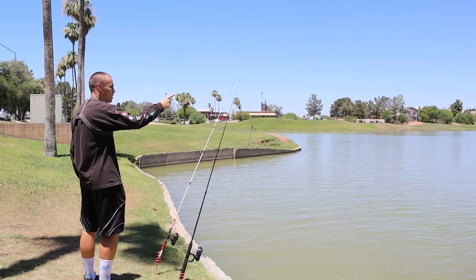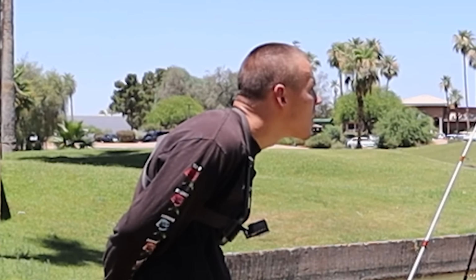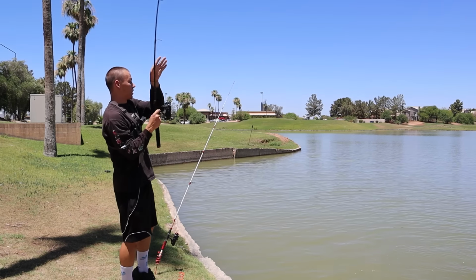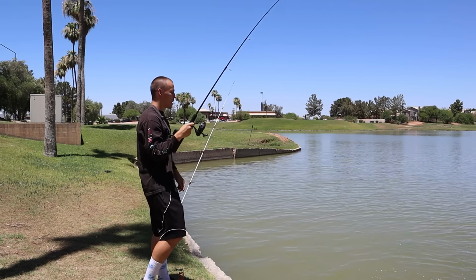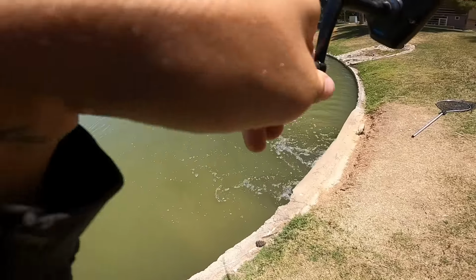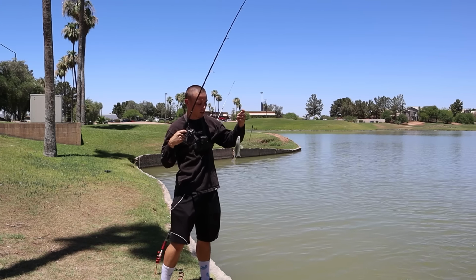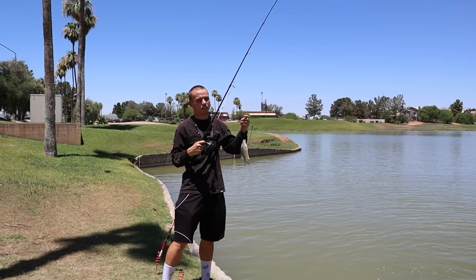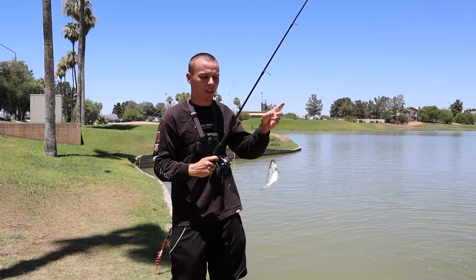That looks like it's getting bit. You getting bit? Yep, you're getting bit. What is that? Please be yellow. Please be yellow bass. It's a yellow! Yes! Dude, it's been so long. Oh my gosh. You guys aren't gonna understand. You're gonna think I'm freaking out over a little fish, dude. It's been so long since I've caught a yellow.